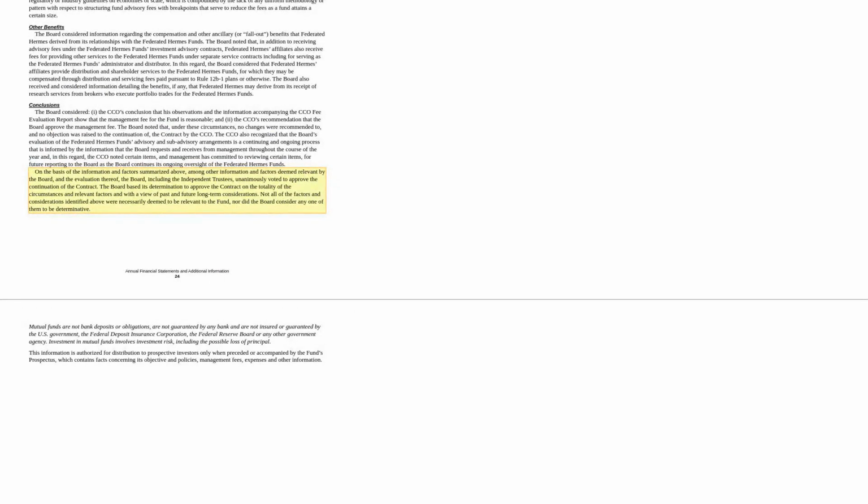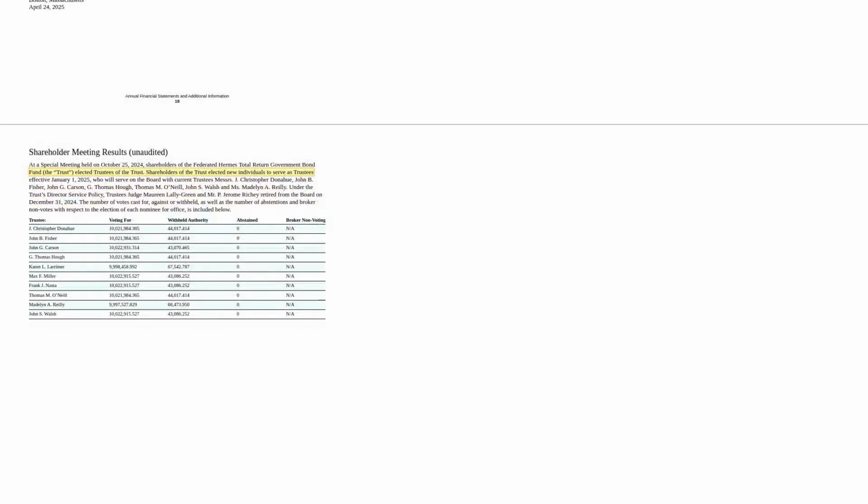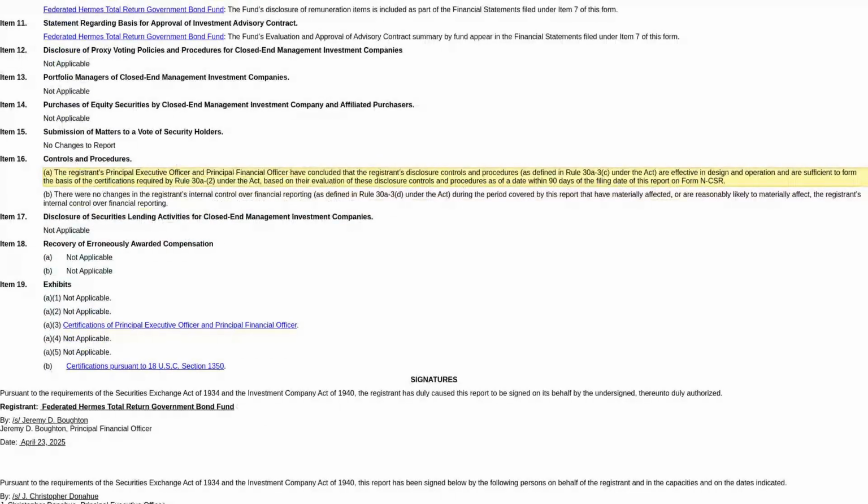At a meeting back in October, shareholders elected trustees. The listed trustees' total voting was generally in the same range. Finally, the company's top executives believe that their financial reporting procedures are effective and there were no major changes to their financial controls during the year.